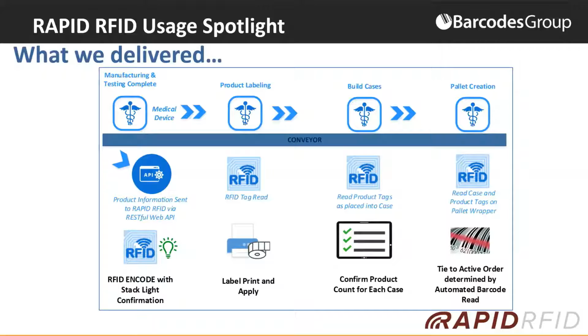And then later they'd build the cases. So they'd take 3 of these products and put them into a larger carton or a case. And we'd know exactly which one went in there because they'd wave it in front of the antenna, without much extra effort, just put it right in front of an antenna as they're putting it into the case. And once we got 3 of them, or however many go in that case for that specific product, we would trigger another label print and apply, sent through a BarTender labeling solution.